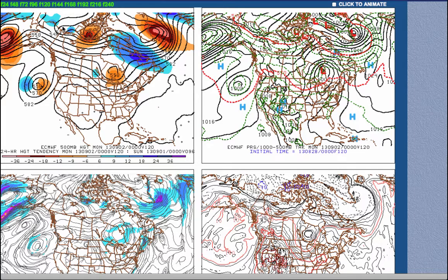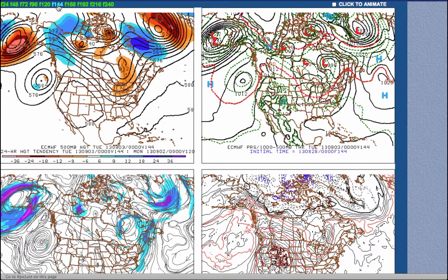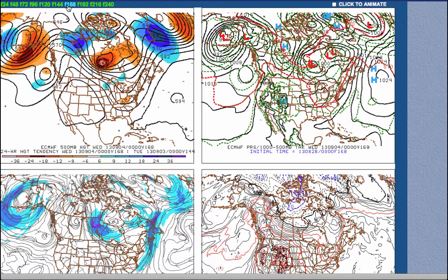So by next week, what we start to see is a deeper trough starting to take shape. Our temperatures on Monday will remain in the mid to upper 80s away from the coast, lower to mid 80s along the immediate coast, upper 70s to lower 80s over southern Long Island. By the time we get to Tuesday, a very strong cold front will move through, with widespread showers and thunderstorms.